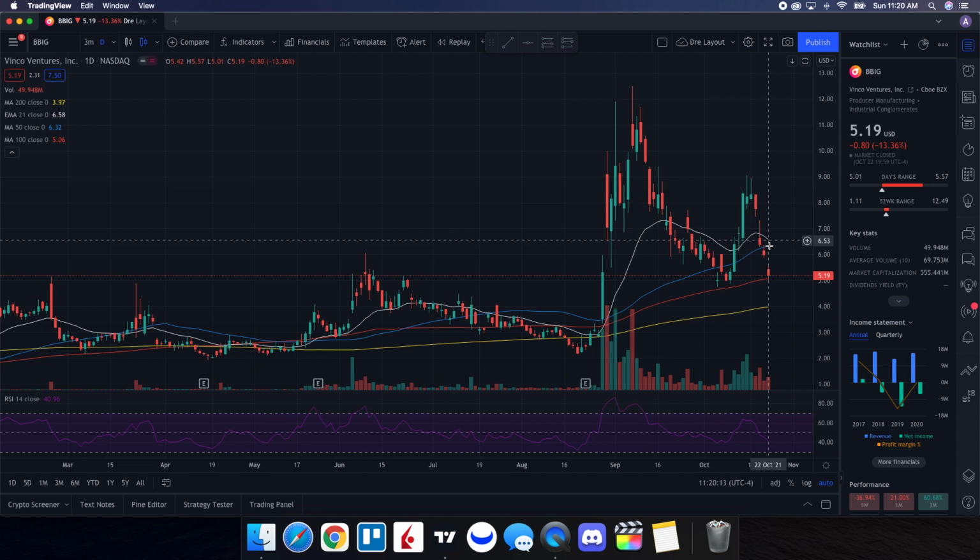Now when we take a look at our chart, which is a 1-year daily chart, we can see from the RSI down below, it's right at 41.56. So of course this is not something that we're used to seeing BBIG at. It was making some moves previously. And then when we take a look at the moving averages on our chart, we are below the 21-day EMA as well as the 50-day. You can see we're right above the 100-day and we're also above the 200-day as well.